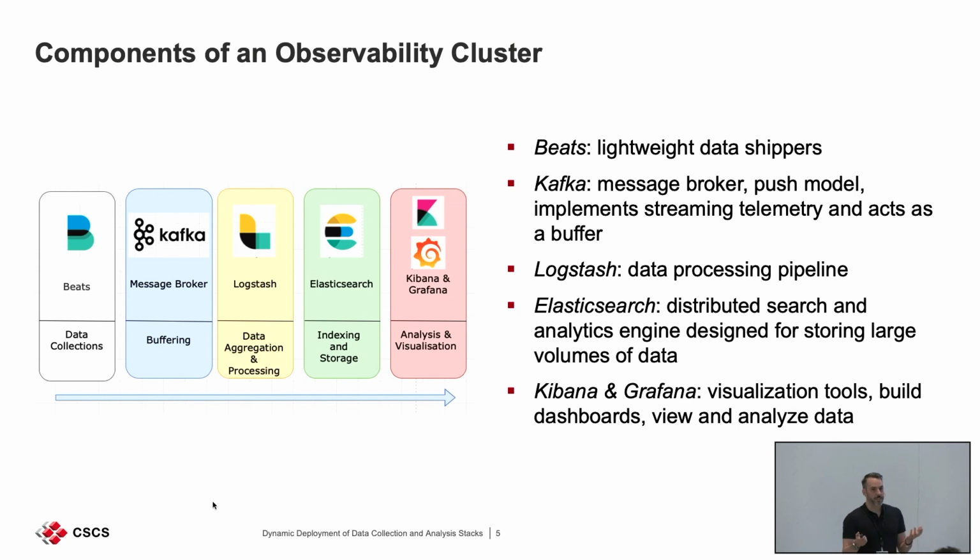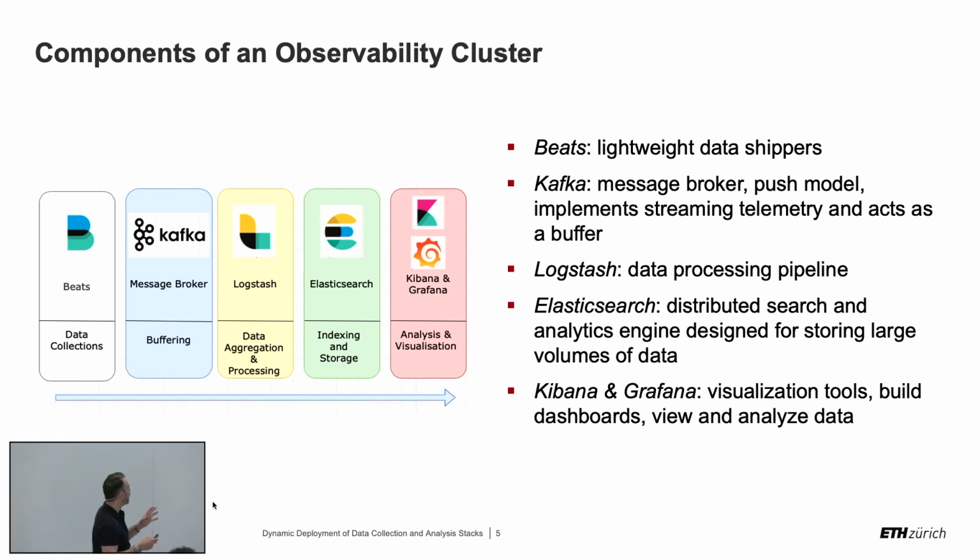But what is an observability cluster? These are the main components of an observability cluster. I put product names here. These are the ones that we are currently using, but we are constantly looking at alternatives. It doesn't mean that every observability cluster needs to use these products, but more or less all the architectures follow the same principle. On the left we have the beats, which run on the client side where the data is actually produced.